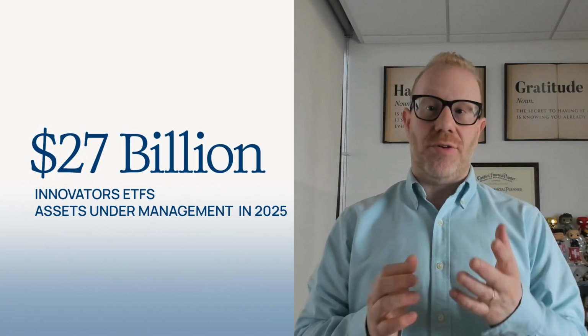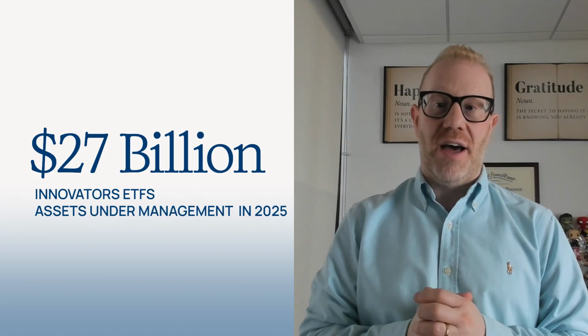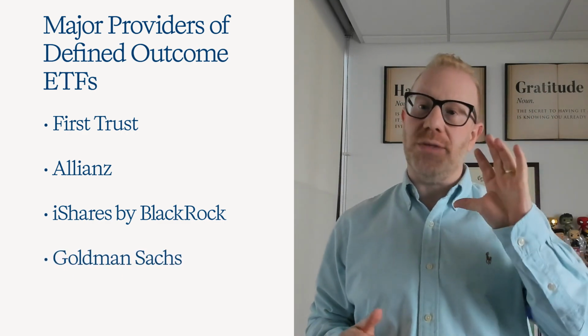One of the biggest players in the space, a company called Innovator ETFs, just crossed $27 billion in early 2025. Other major providers include First Trust, Allianz, iShares by BlackRock, and Goldman Sachs. Now, new funds launch monthly or quarterly, giving investors fresh entry points.